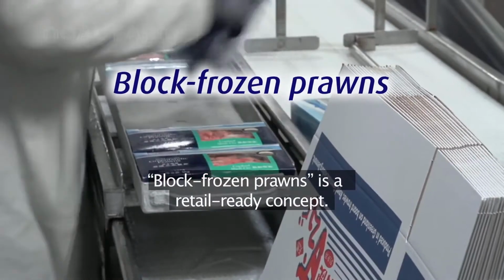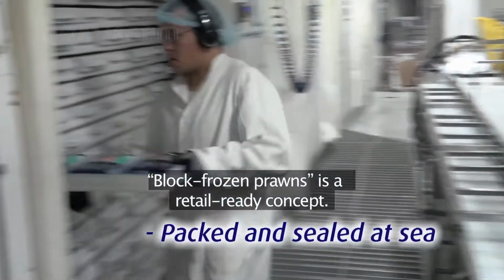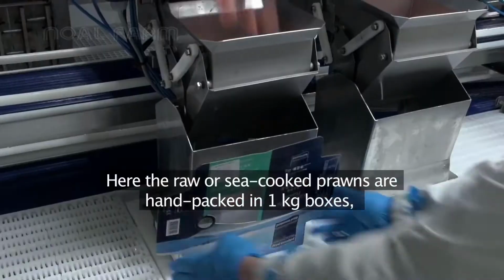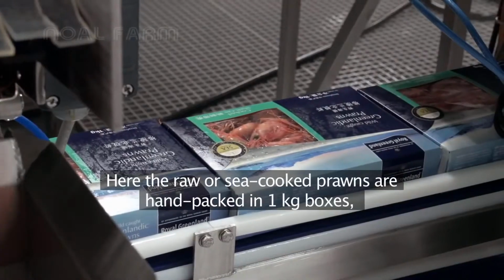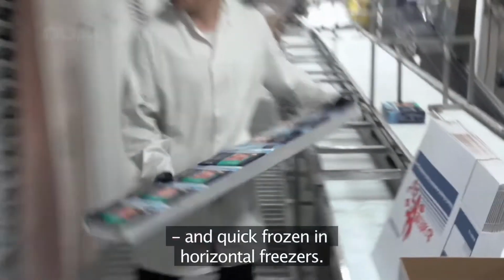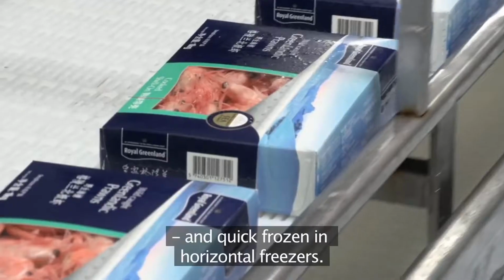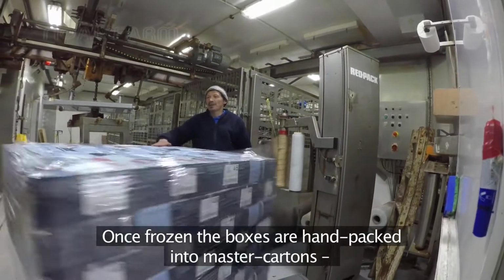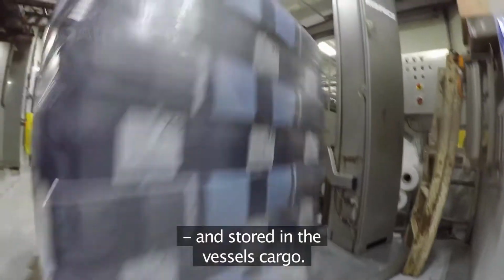Block frozen prawns is a retail ready concept. Here, the raw or sea-cooked prawns are hand-packed in 1 kilogram boxes, labelled and placed carefully in metal frames and quick-frozen in horizontal freezers. Once frozen, the boxes are hand-packed into master cartons and stored in the vessel's cargo.